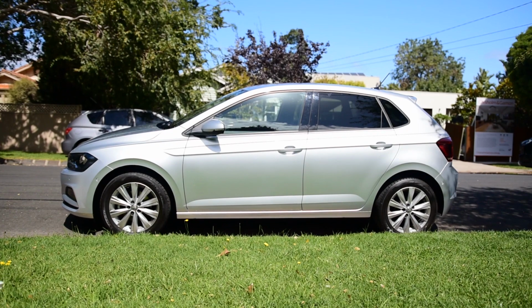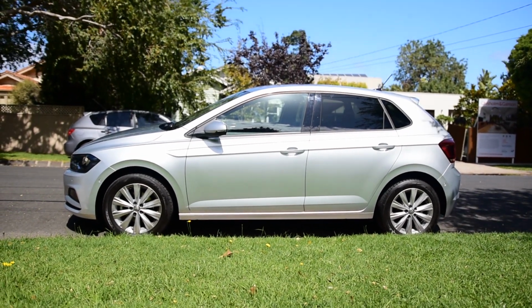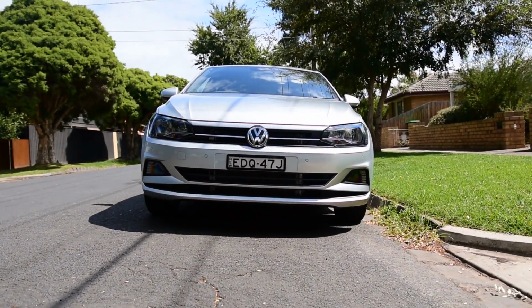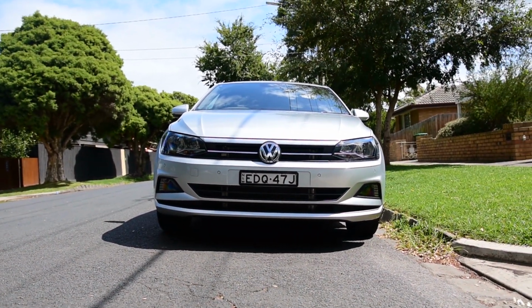I think it's doing it pretty well. It is very professional looking, as I said, but do you really want that in a car? I don't know, that's up to you. So if I had to describe the Polo's looks in one word, it would be safe.